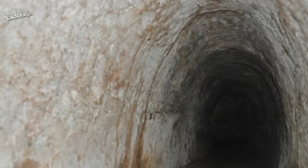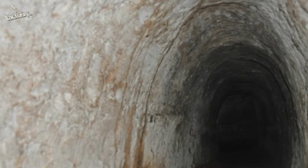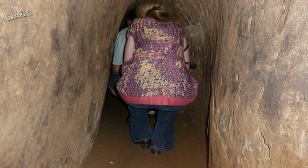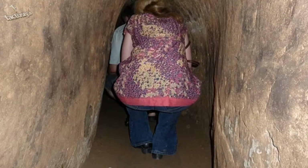In the Chu Chi district of Ho Chi Minh City, Saigon, Vietnam is a very elaborate system of underground tunnels that served a very important purpose. The tunnels were a vital part of a network of tunnels that underlie much of the country. The Chu Chi underground tunnels were dug by hand over the course of 25 years, which began in the late 40s during the war with the French.